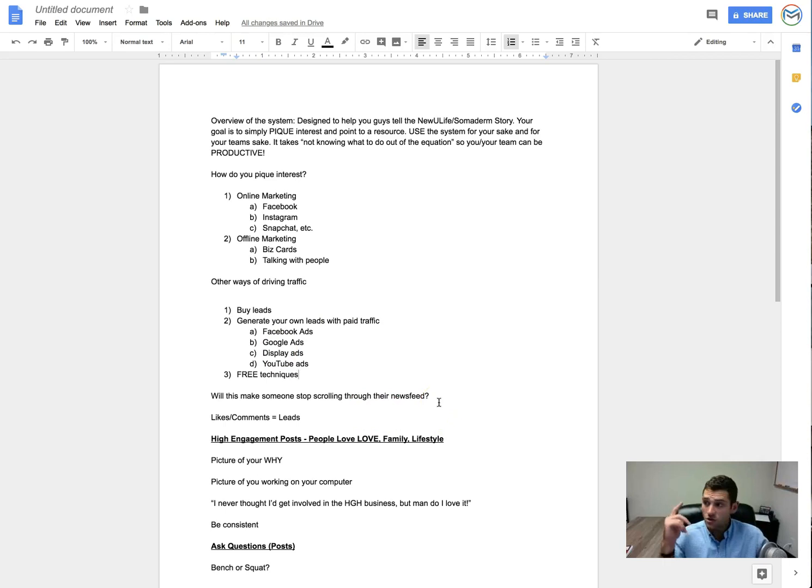And guys, the same goes for Instagram. The same goes for LinkedIn. And then you want to cross-post that over on even a Snapchat if you're on there. You don't have to, but it's like, why not, right? So anyways, you want to focus on doing that.